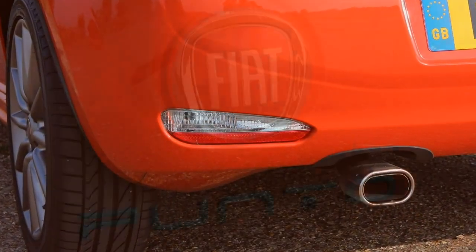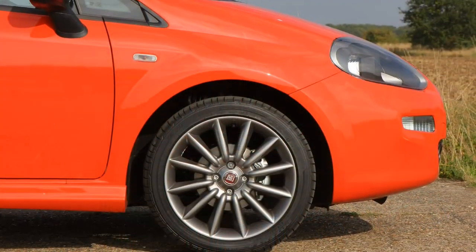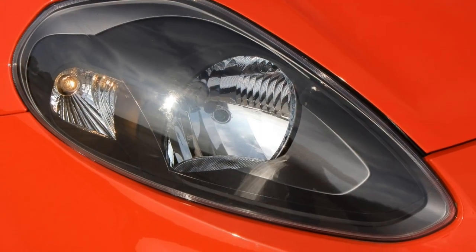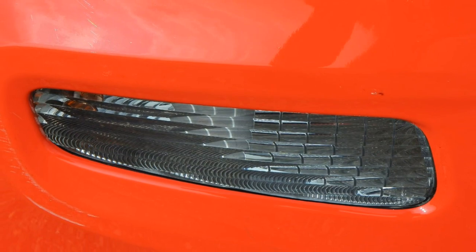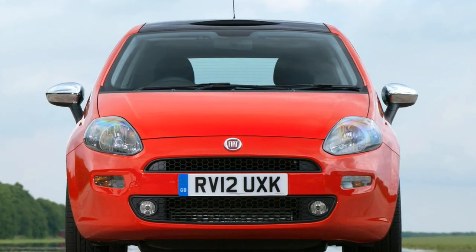It's an engine, remember, that will prove divisive. The TwinAir engine screams its way to the red line in every gear and you'll either love or hate this soundtrack. This is the first time that Fiat has deployed the two-cylinder unit found in the Fiat 500 in the Punto. Four trim levels.